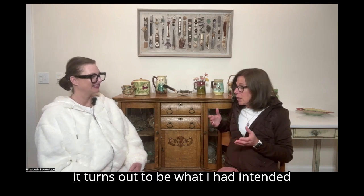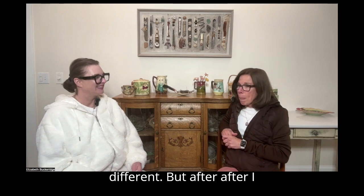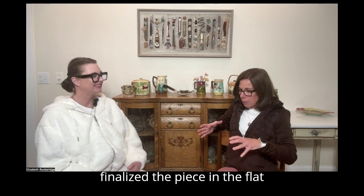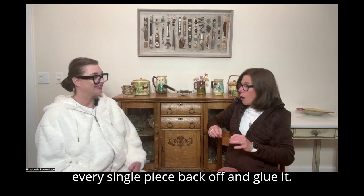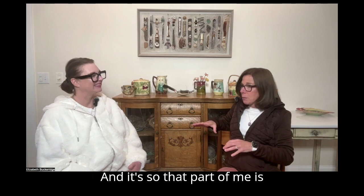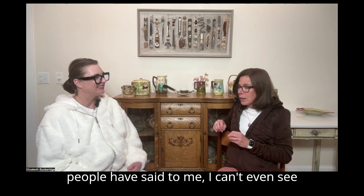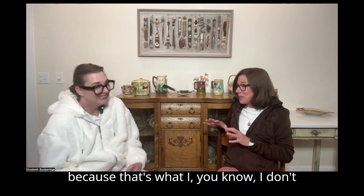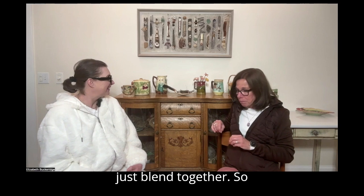And sometimes, like I said, it turns out to be what I had intended, and sometimes it just ends up being very different. But after I work with everything and I've finalized the piece in the flat lay, you then have to meticulously take every single piece back off and glue it. And that part of me is my graphic design skill, right? Because people have said to me, I can't even see a speck of glue. And I'm like, good, because I don't want to see the glue. I just want it to blend together.